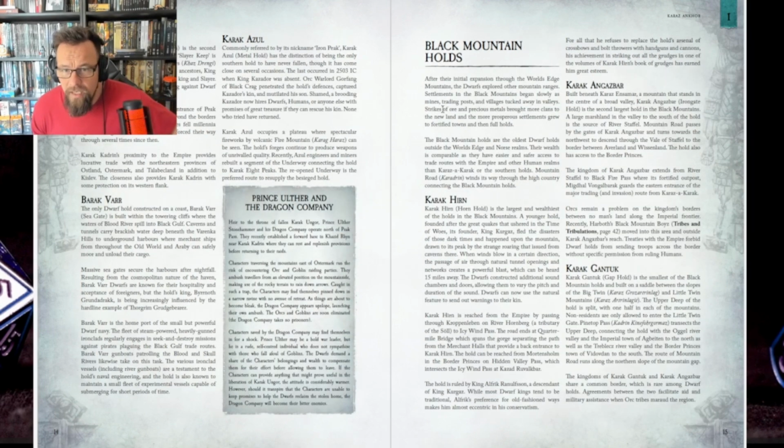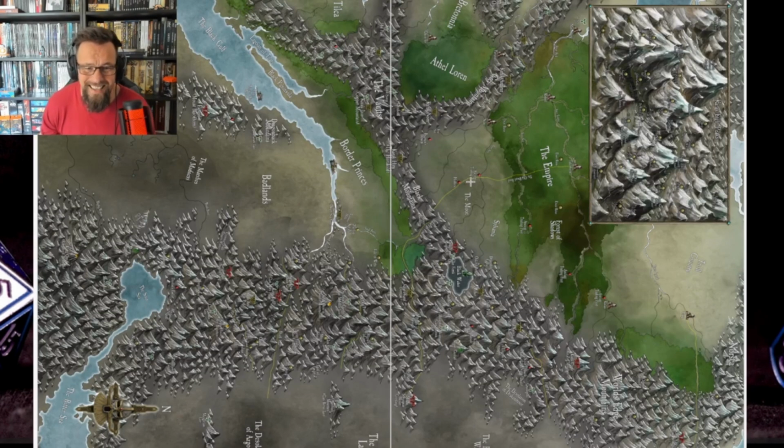Okay, we are then looking at different holds throughout the kingdom, well, the worlds, I should say, of Warhammer Fantasy Roleplay, and say we're going to get on, so different ones in the Black Mountains. We then get this just terrible map, Cubicle 7. I don't know what you've done here.